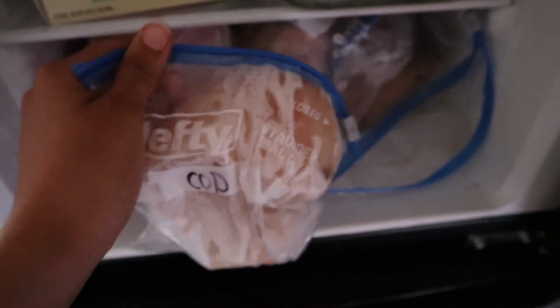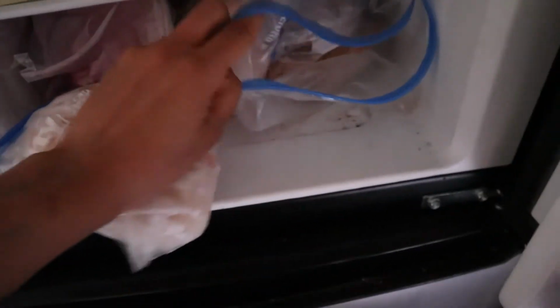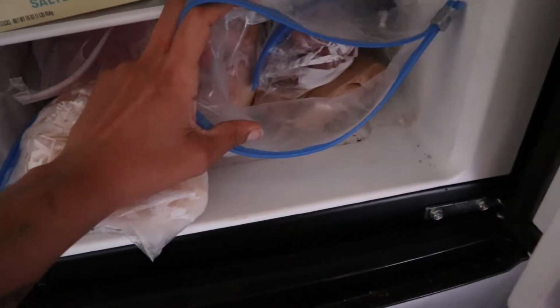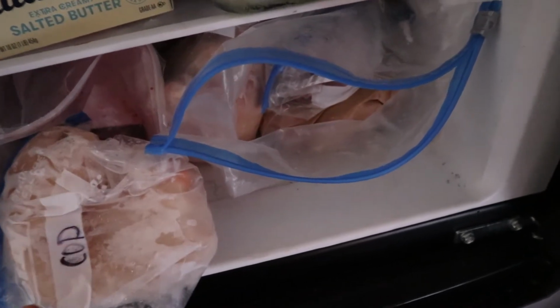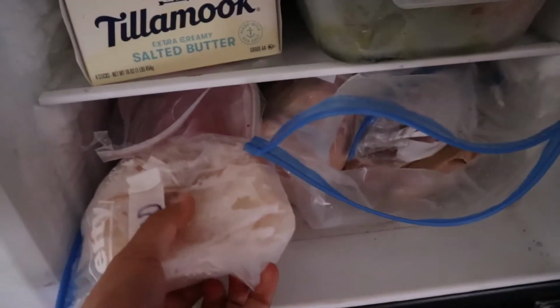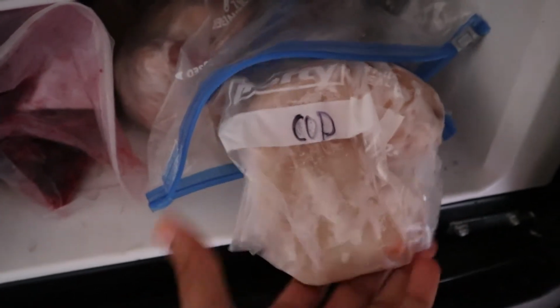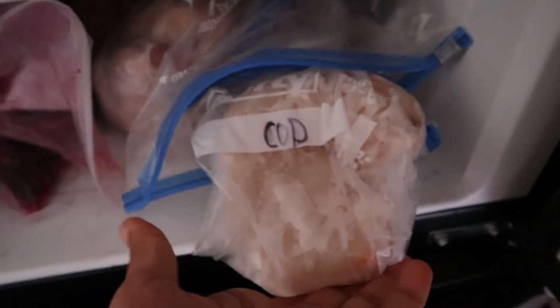I like to store 1 dinner's worth of meat in each one of these little bags because it's just more convenient. It's easier to thaw out that way. It's easier to store and to freeze, especially since we have such a small space to freeze things. So I like to get the Hefty bags because they have the little section for you to write on, and then when it's frozen you aren't wondering, is this chicken? You already know, oh, that's cod, oh, that's rockfish.